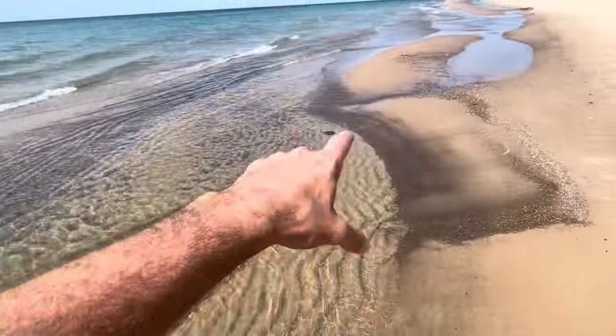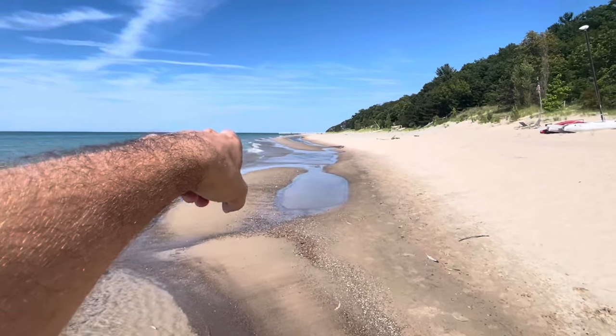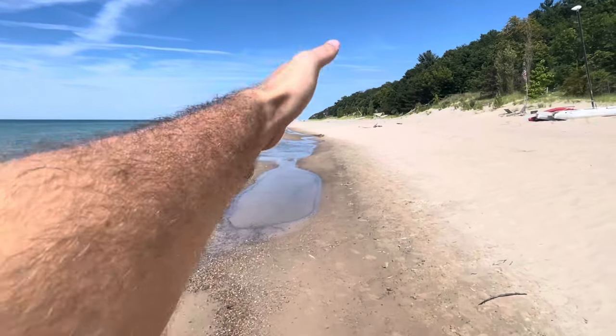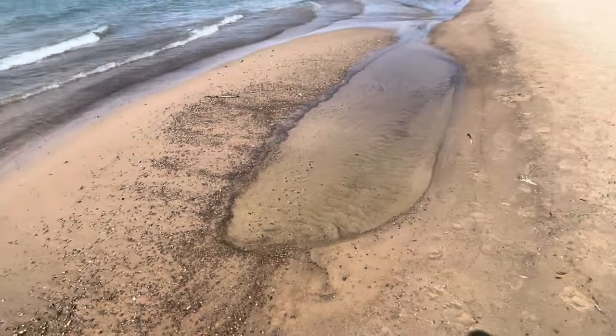Here's where it kind of ends. There's a few more little pools. Keeps going. That one's kind of neat. There's a whole area there that's not even being touched by the waves. We'll go take a walk up there.